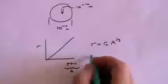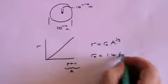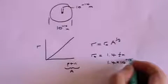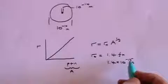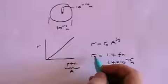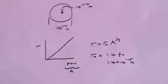R0 is 1.4 Fermis, or 1.4 times 10 to the minus 15 metres. A Fermi is 10 to the minus 15 metres. Don't confuse R0 with the Bohr radius. The Bohr radius refers to the radius of an atom. We are talking about the radius of a nucleus.